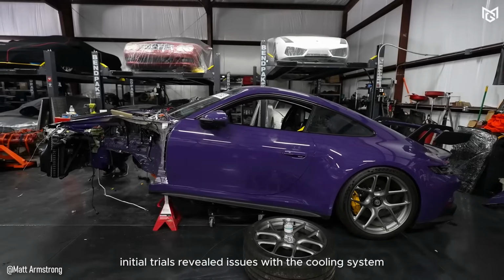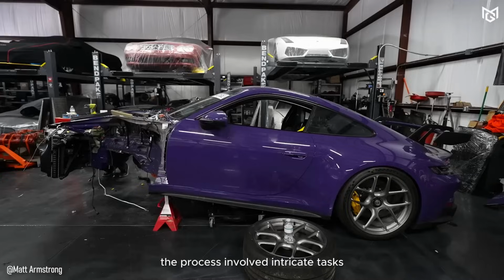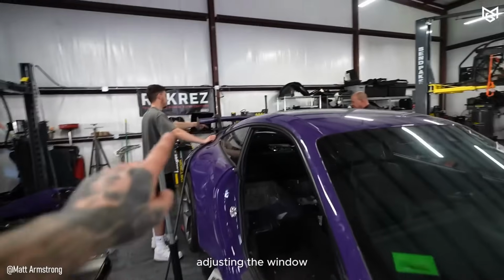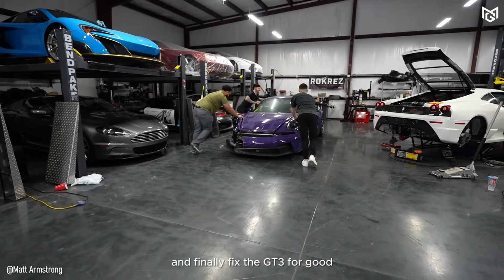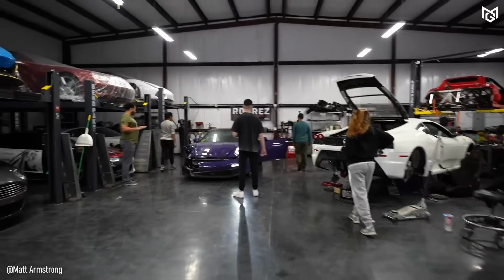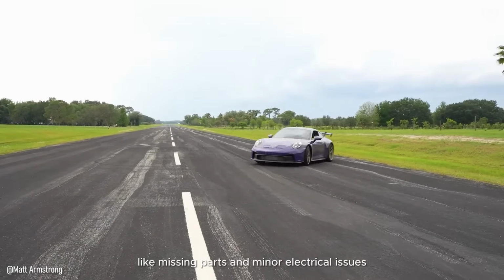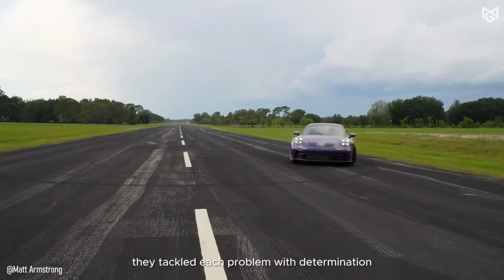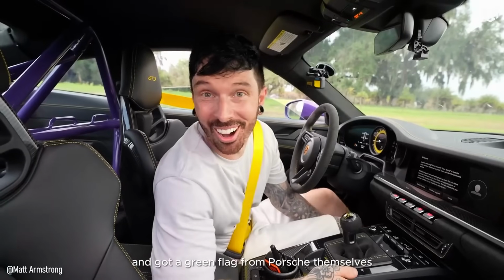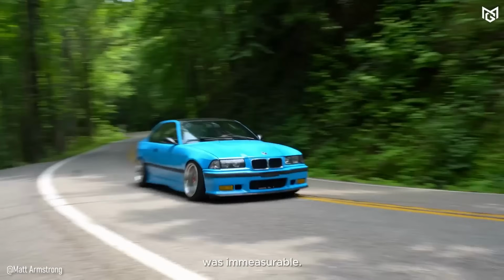Though initial trials revealed issues with the cooling system, he remained undeterred. The process involved intricate tasks such as reassembling the door, adjusting the window, mounting the rear bumper, and installing the rear lights. He had been flying back and forth to bring parts and finally fix the GT3 for good. Each step brought them closer to completion. Even after some setbacks like missing parts and minor electrical issues, they tackled each problem with determination and got a green flag from Porsche themselves. Despite lingering concerns, the joy of seeing the car back on the road was immeasurable.